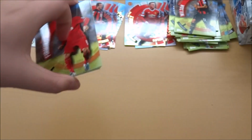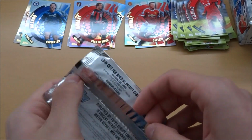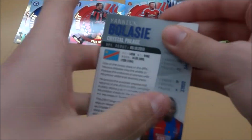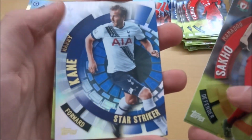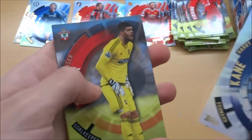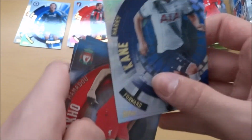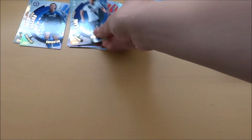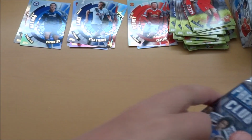Right, so it's the next pack. Looks like a tortoise. Right, seriously, next pack. Ten minutes in already. So we've got Sacko again, Origi again, Harry Kane, star striker. That's three. We know. There's a Forster and Yannick Bolasie. There he is. Next pack. Right, let's continue.